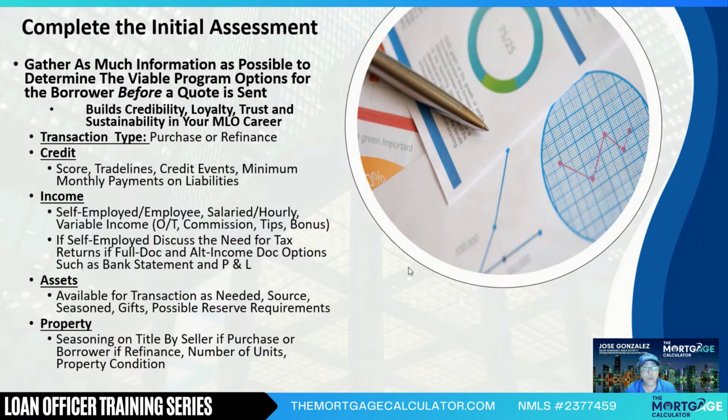And remember, you're taking diligent notes through this process, because this is an exchange of information. Then you want to find out what the minimum monthly payments are on their liabilities. I know you're going to get all of this from the credit report, but this is the initial, if you want to call it the pre-qual, the precursor to the actual pre-approval, where you're jotting down your notes and seeing where they think they are based on the information they're representing, which will then be documented by the actual information.